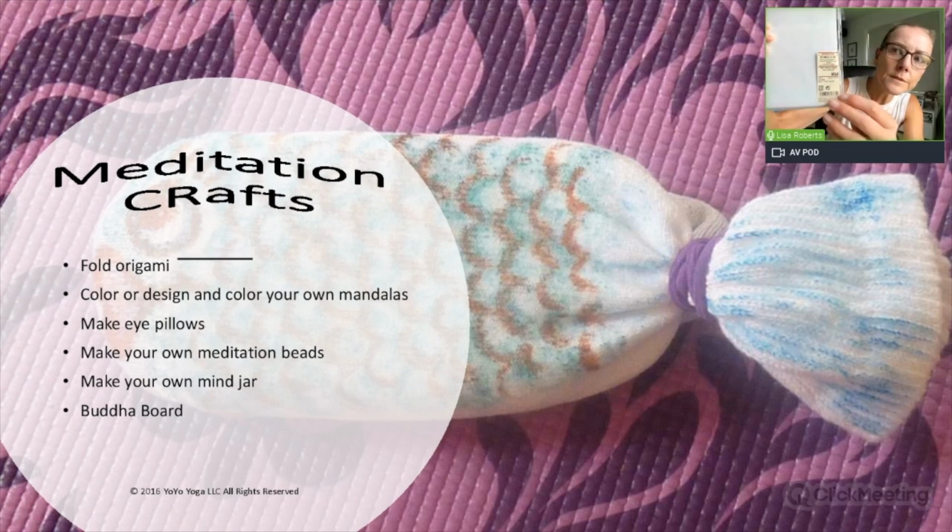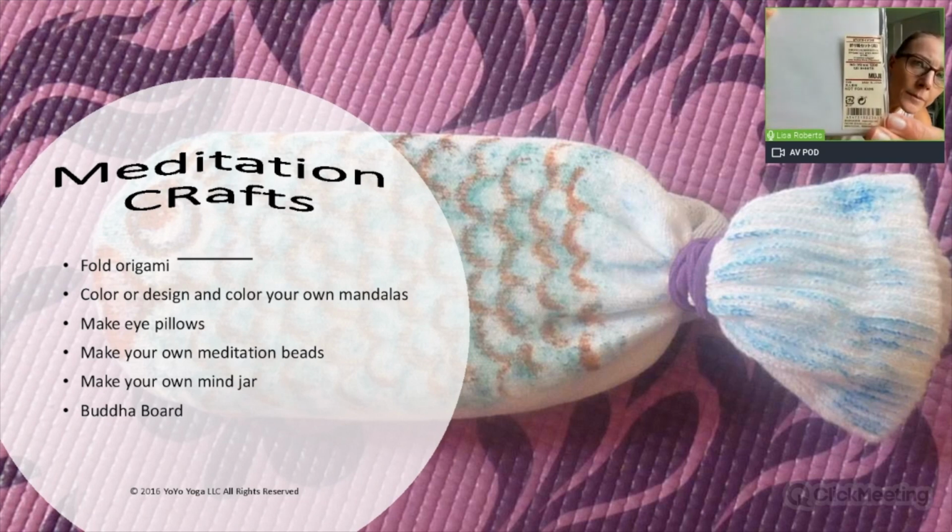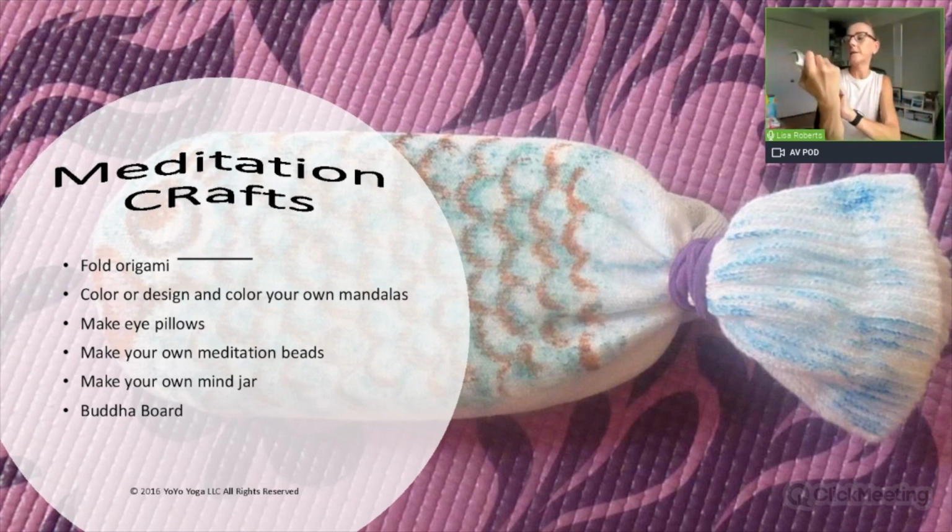Muji, I'm just not sure if we can see. MUJI is the store. But you could probably find it online. I'm sure Amazon, Oriental Trading probably has it. But you can see it's lovely, colorful sheets of square paper. And this one came with a book with some really simple folds through some rather complex ones.